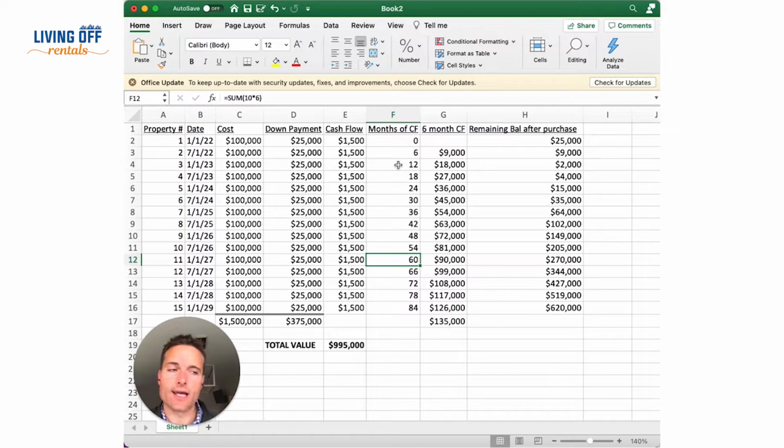That's after I pay my mortgage payment, my insurance, my utilities, because you have to pay utilities if you own a short-term rental, unlike a long-term. You have to pay for snow removal and cutting the grass, depending on where you live. So after all my expenses, I'm saying on average, it's going to be about $1,500 a month of cash flow coming in on that property. When I purchased that property, months of cash flow is 0, obviously. And then the remaining balance will be $25,000 in my IRA after I buy that first property.